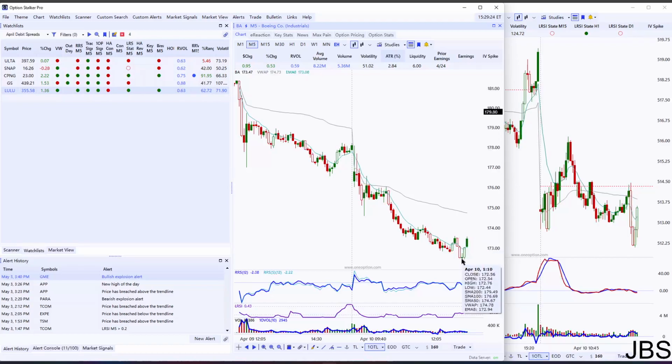This was a strong move down, an equally strong move up. This move is stalling. No net movement, right? No net movement from here. So now we're looking to get out of the trade.